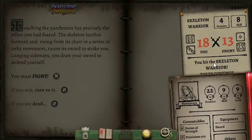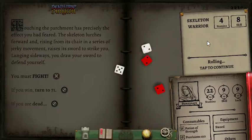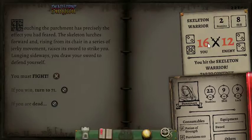Okay, you hit the skeleton warrior. Tap to continue. Cool. How long am I going to get away with this? Should I use my luck on him? No. Okay, let's go for another. Yeah, maybe I should. I haven't used my luck at all. No, you know what? I'll save my luck. Let's fight again. He rolled a 4, I rolled a 7. Great. I like that they have these dice. They roll and they look different colors. That's pretty cool. So, you 16, enemy 12. I knocked down another 2 points. He only has 2 stamina points left. I only have to hit him once more. So let's do it. Fight.